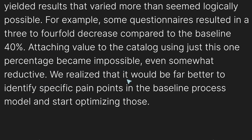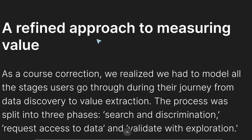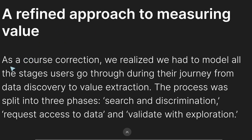We realized that it would be far better to identify specific pain points in the baseline process model and start optimizing those. So instead of just asking whether it helps you or not, or how much time you are using it, let's discover the pain points and see if this process helps you. A refined approach to measuring value.